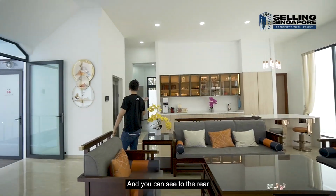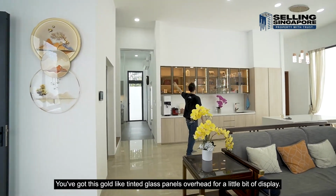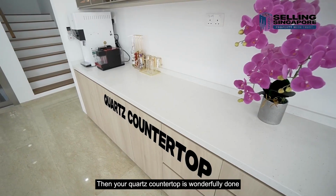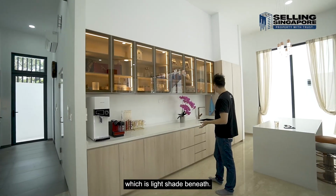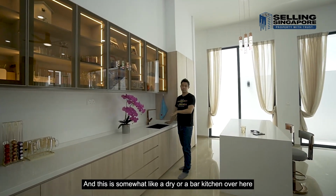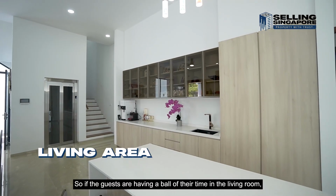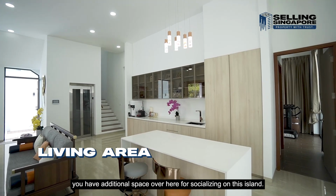And you can see to the rear there is more carpentry done up in a similar light. You've got these gold-like tinted glass panels overhead for a little bit of display. Then your quartz countertop is wonderfully done to kind of match the carpentry, which is light shade beneath. And this is somewhat like a dry or a bar kitchen over here with an island, which is very complimentary of the space. So if the guests are having a ball of a time in the living room, you have additional space over here for socializing on this island.